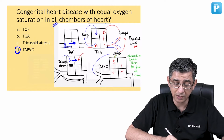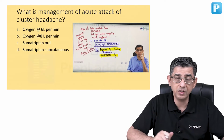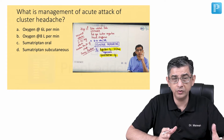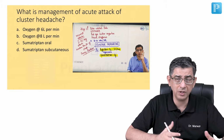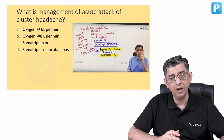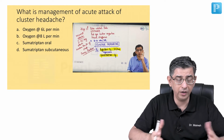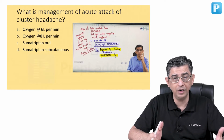And in fact, I have discussed congenital heart diseases in the main section in the app also. So I know you have read it from pediatrics, but I would request you to just listen to my discussion also, because I think the line diagrams that I've drawn will help you interpret the data relatively faster. I know you're good at it.